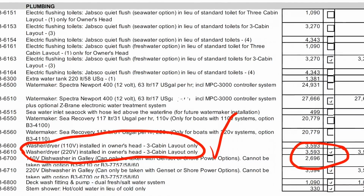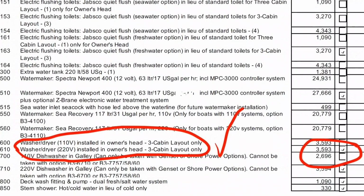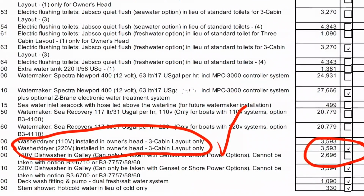Washer dryer. I was thinking, we haven't got a washer dryer. What? Do it. But we do. It's there. So $3,500. Washer dryer. We've had this discussion before. Very important. Very, very important, because it takes me so long to do the washing when I do it manually.